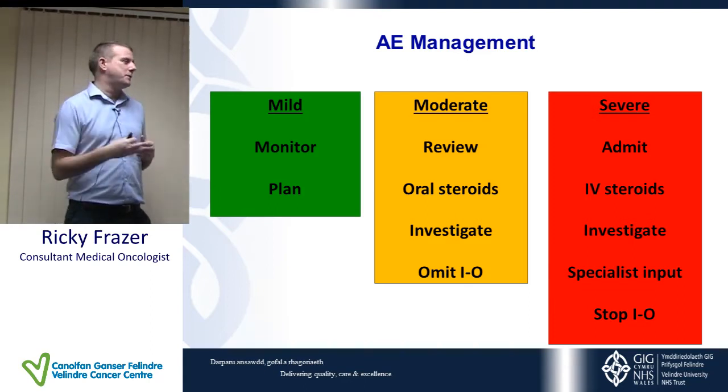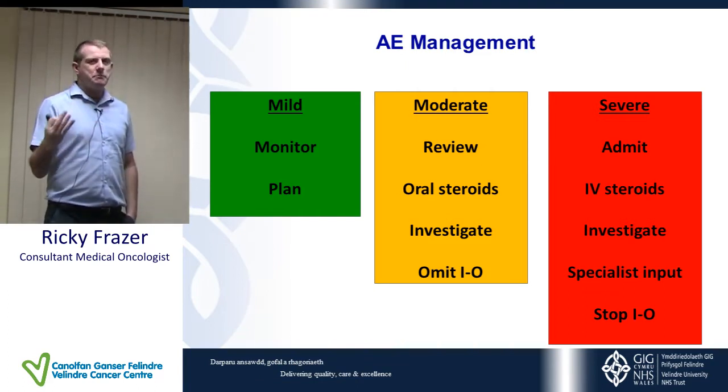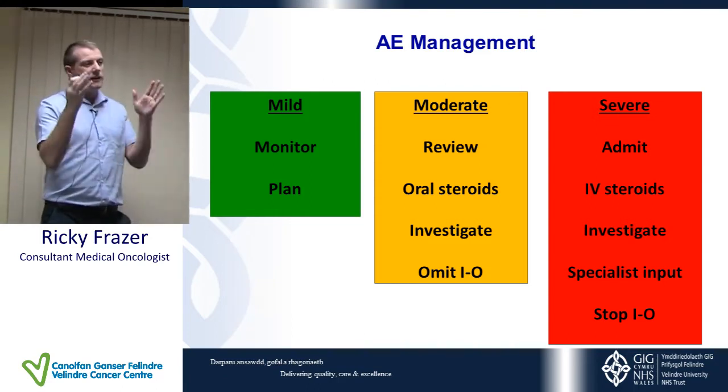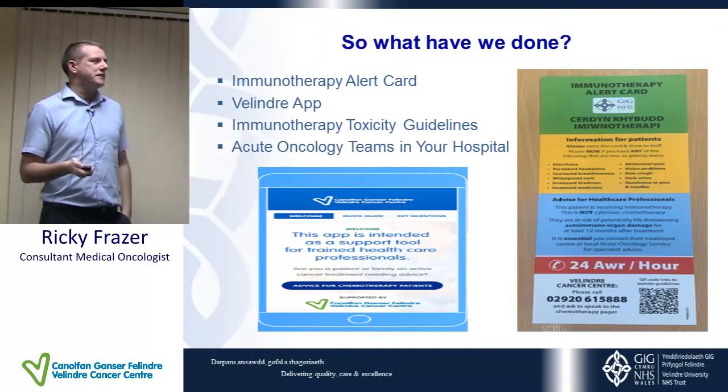Sometimes I'll give 2 milligrams per kilogram. Occasionally I'll give 500 milligrams of methylprednisolone for certain toxicities. But I don't think that's important knowledge. I think that's the cherry on top of the cake kind of knowledge. The most important thing is that toxicities, manage them with steroids. 1 milligram per kilogram is a fairly standard dose.